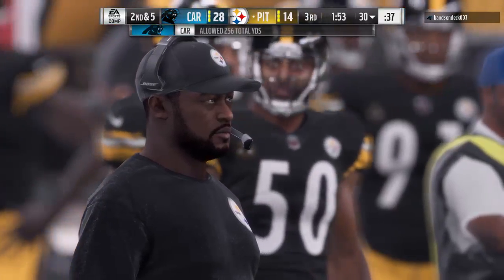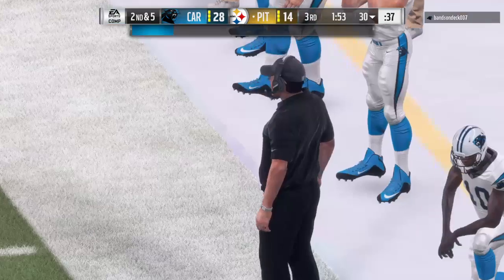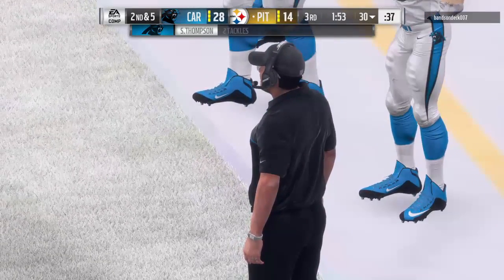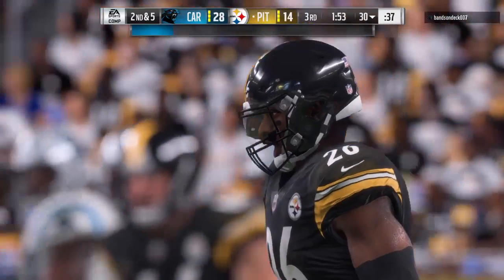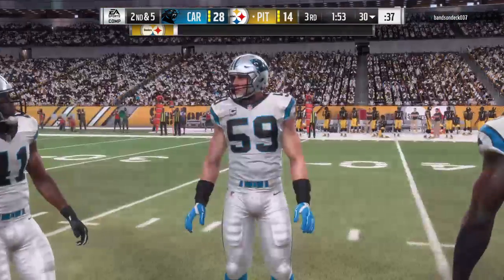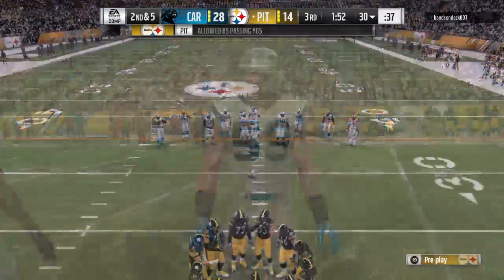5 yards on the carry. Good pickup on first down. Frustrating for a defense, energizing for an offense. Finding a way to create that type of yardage in your running game, that'll make the guys carrying the ball very, very happy. 2nd and 5.